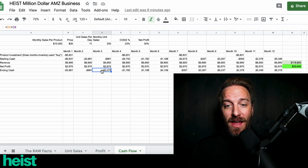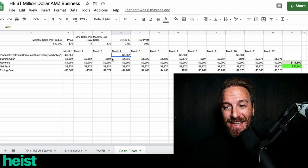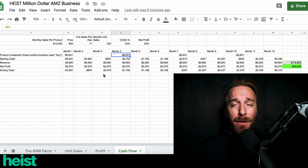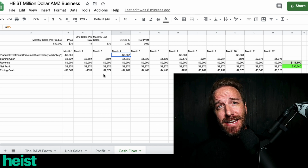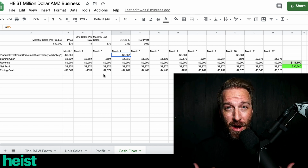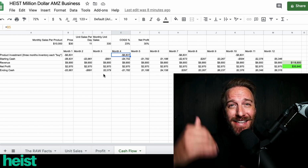So guess what? I've got $2,000 in the bank, but I've got to go buy again $6,831. So my net on this is, call it $4,800 now. I've got to go back and pay again. So not only did I need $6,800 to kick this thing off and start selling at $10,000 a month, I now have to kick in $4,800 to get my second order in.